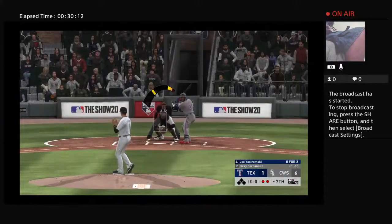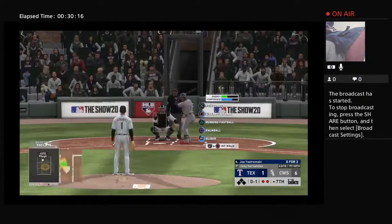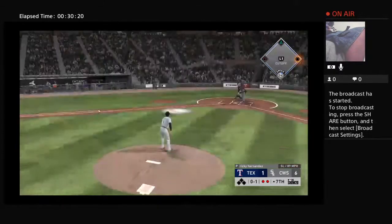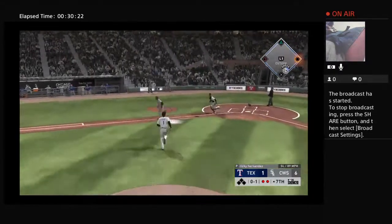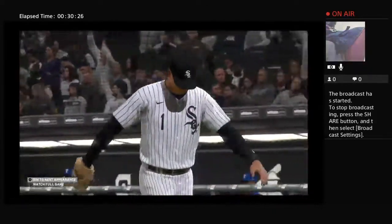Into the box now, Joe Yastrzemski. 0 for 2 on his line thus far. Starts him with a good rising fastball there for strike 1. Now a swing, and he pops him up. This is right out in front of the mound. Hernandez is there, and the side is retired.